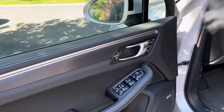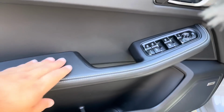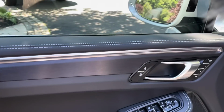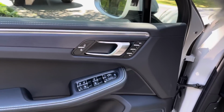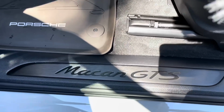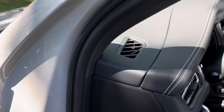Here's where you can really see some of the extended leather, and this car is just covered in it. So there's leather here, this whole door sill is leather, the beautiful black aluminum trim, more leather with a deviated stitch up here. Part of the premium package, you get the Bose upgraded sound system. We have the beautiful black aluminum Macan GTS sidekick. And I'll hop in and I'll show you guys the rest.